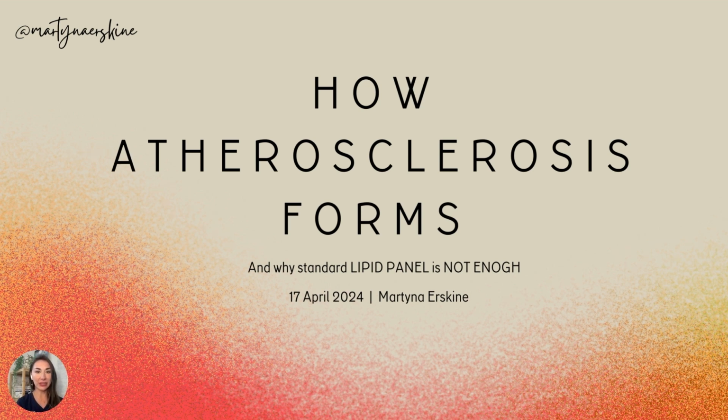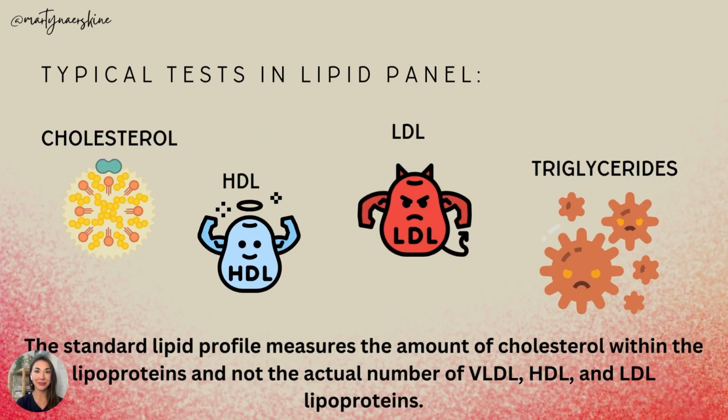I'm a nurse practitioner at J Wellness Partners, and today on a Lunch and Learn, I want to explain how atherosclerosis forms and also why the standard lipid panel, the simple lipid panel, is not enough, and why we should check more than just that. So first, let's look at a typical lipid panel testing.